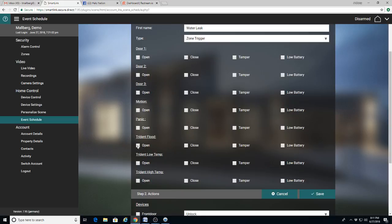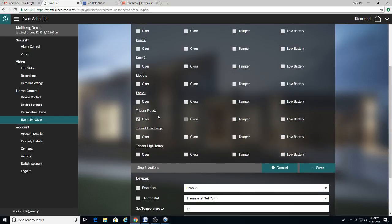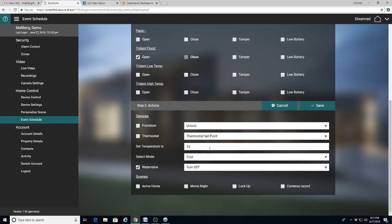So when that shows an open, then what do I want to have happen? I want to have my water valve here turn off. Now I can select whatever I want, turn on or off. Obviously off is what you want to do with the water valve. But then don't forget, you have to click over here to select that. So now that's what I've done here: I've said if my flood sensor shows an open, which means it's going off, I want this down here to happen. And you can choose your water valve to turn off.